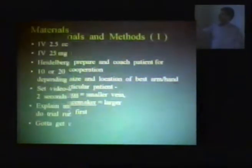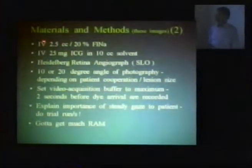We use 2.5 cc of 20% fluorescein, 25 milligrams of ICG. We use the HRA, 10 or 20 degrees of the retina, high magnification. Right? We explain the importance of looking straight ahead to the patient. Maybe we practice. We say, try once, try again, without injecting. Okay?